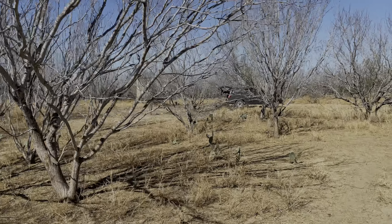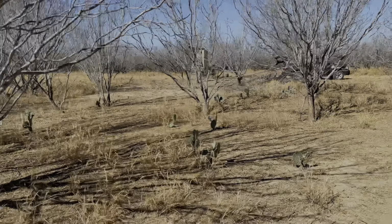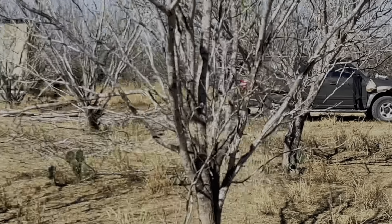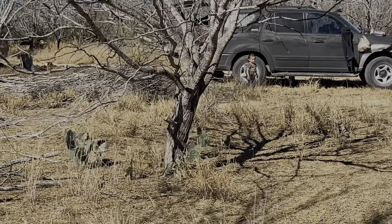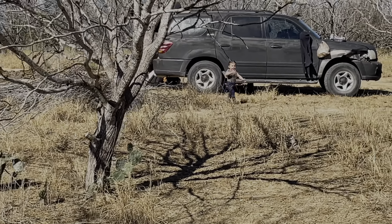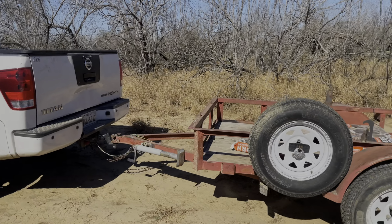This is a place where animals gather around. Hi, Mama. There's my daughter over there waiting for it. And we got some visitor. We got some feet.